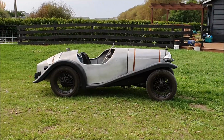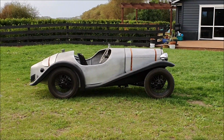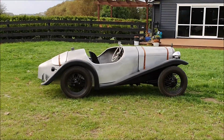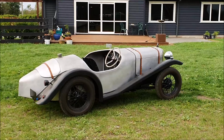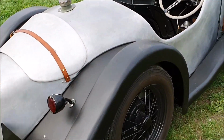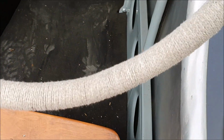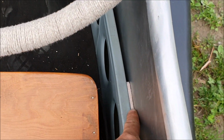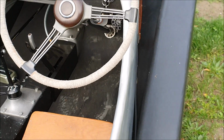So I don't think it's too bad. I could definitely do better. It is my first go, so obviously you get better if you try it again. Inside here, I found a little foam pad, if you can see it, just to stop that rattling from touching the body.